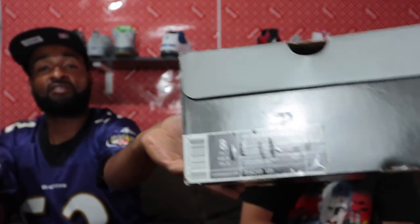And they always had the box that had the LS on there. I remember when these first came out. I didn't even know they were released, because I had always wanted these back in '06. I saw them on somebody's feet and was like, dang, those came out? I didn't even realize. Missed it. But they were hot back then.